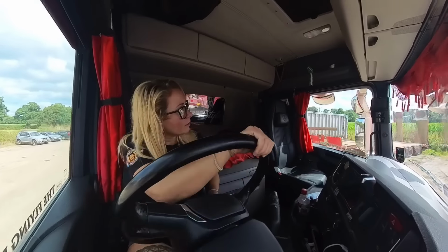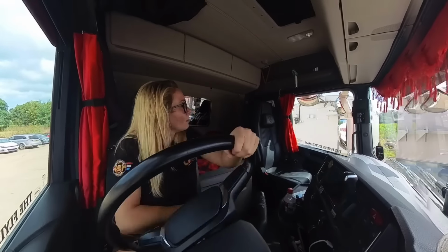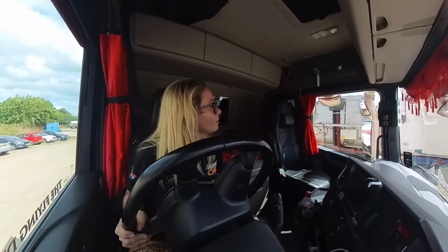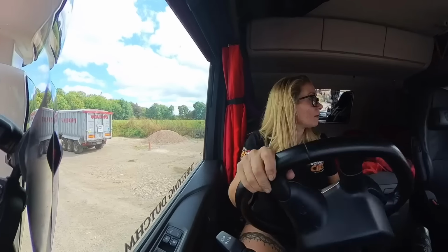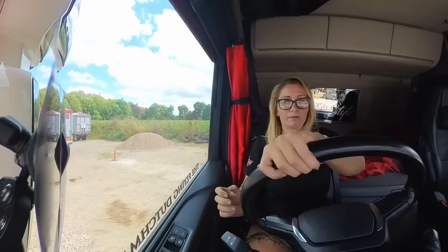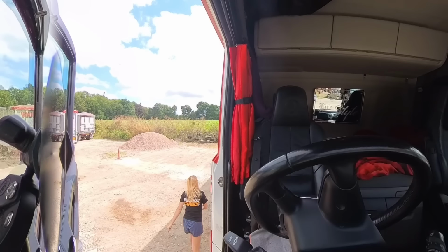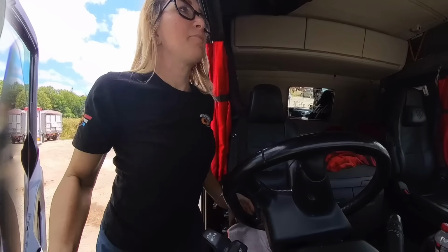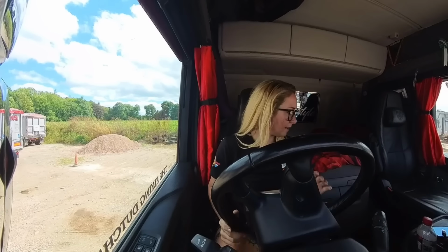This trailer needs to be dropped so that it can be tipped tomorrow, so it's looking like my best option to do that first. This does mean that I have to blindside it, but there are no other trailers on the hard stand-in, so I have plenty of room to manoeuvre. I'm going to see if that is in the right place. I'm going to come forward just a smidgen. That should do it, and now I will drop my trailer.